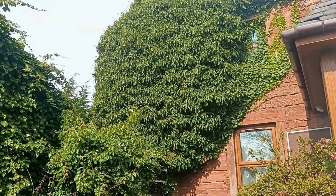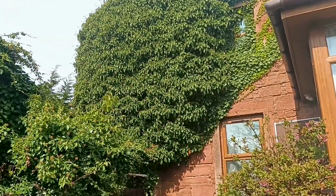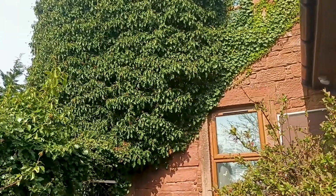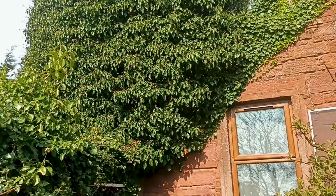It usually throws out quite a lot of flowers initially. I'm not sure what they are. I'm going to have to look them up actually. So they do offer good forage.